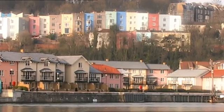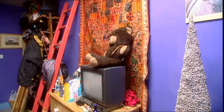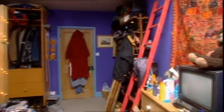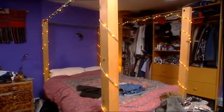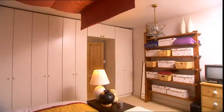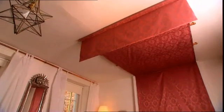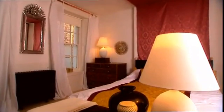Back at number 16, work is complete. This room was crying out for help, screaming for balance and harmony. Remember, we need domestic spaces that allow us to recharge and relax. I've chosen the draped fabric hanging above the bed because it will serve as the principal focal point when you enter the room.